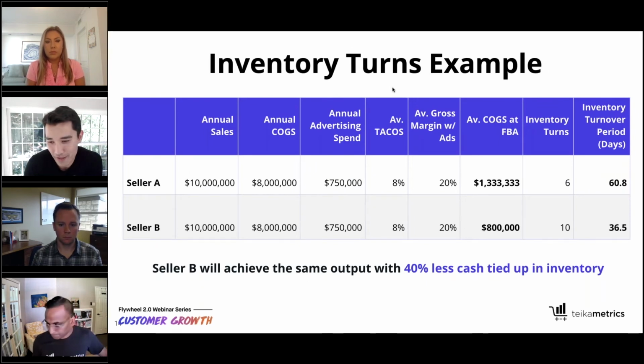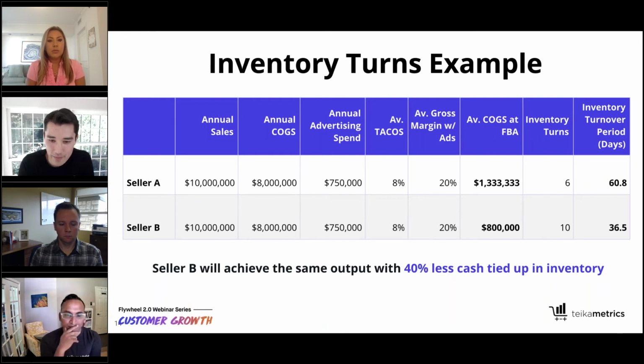Thank you, Praveen. And here's just a very, very simple example to illustrate what Praveen has just shared and the power of using data. So we've got two fictitious sellers, seller A and seller B. And for the purposes of comparison, we've said they are hypothetically doing 10 million in annual sales, which is the same. They've got the same COGS, which is driven by the gross margin. So in order to sell $10 million worth of stuff, it costs them $8 million.